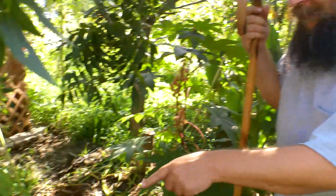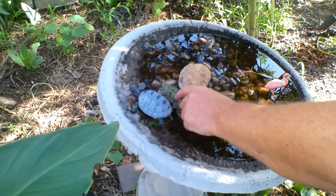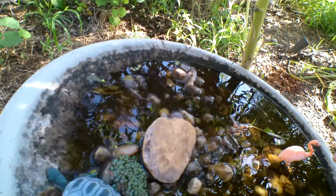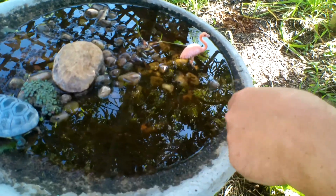This here is just a bird bath that we've got a little bit of watercress growing in. And isn't that Lemna minor? That's duckweed. And some top setting onions that I decided I wanted to start. I just threw them in there and they'll start growing.